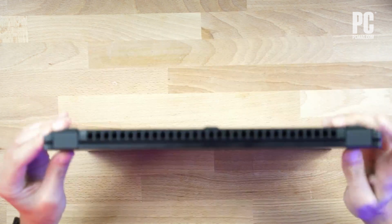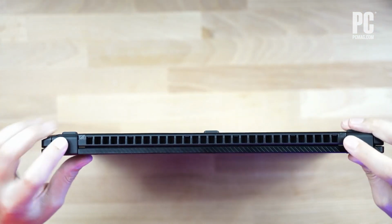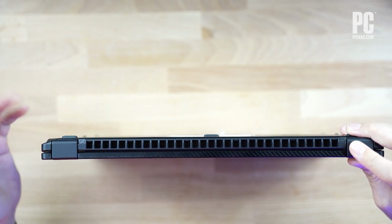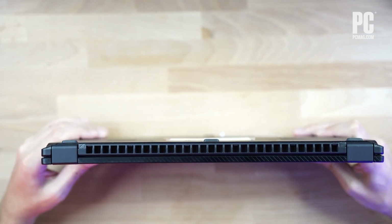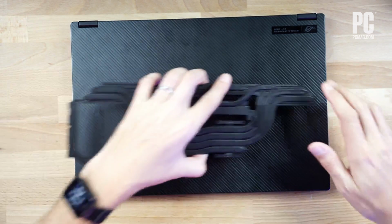Cooling-wise, really interesting. Come on, focus. There we go. Edge-to-edge fan exhaust here in the back. That's the first time we're doing this, and I haven't actually seen anybody else do this. This is all heatsink fins, not just vents. And I do have the heatsink here as well, so I can show that.